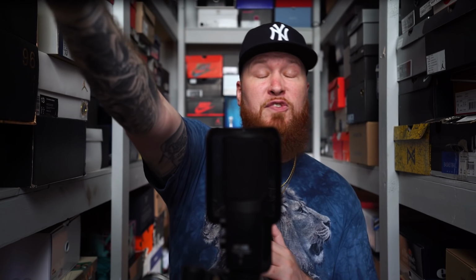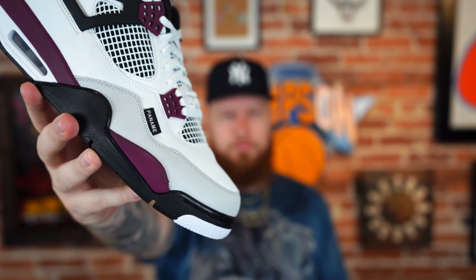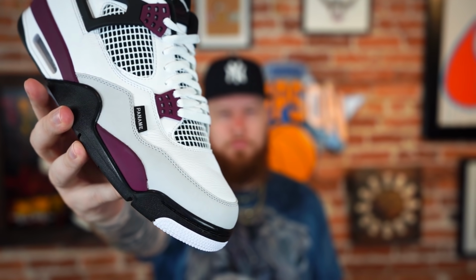It's probably Buckets' favorite sneaker of any Jordan out there. Buckets, is that a fair statement? The Jordan 4? Yes. Favorite of all time? Yes. Bam, there it is. It's not my favorite, but it's definitely up there. It's just a really classic look in my opinion.